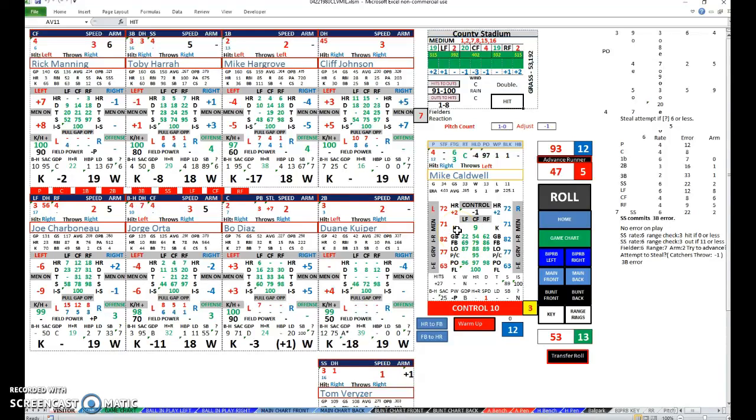All right, back at it. Top of the first, one out. Toby Harrah, righty, up against Caldwell, lefty. Caldwell 72 against Harrah, -1 makes it 71. Roll them bones. Harrah is also an offense 4.